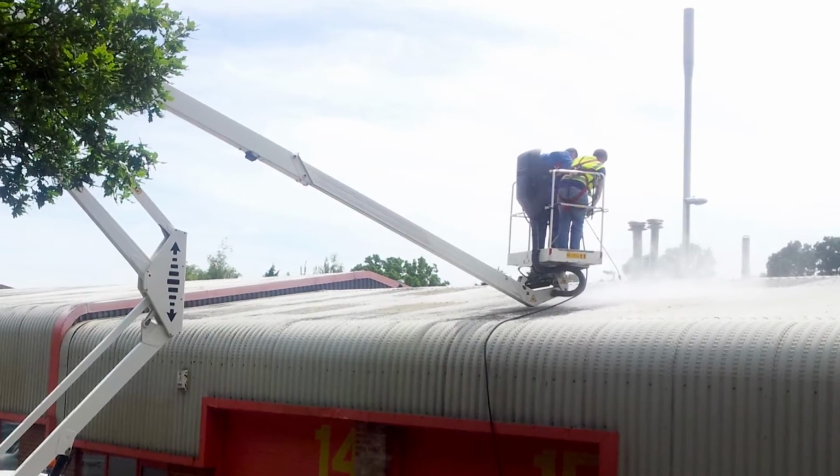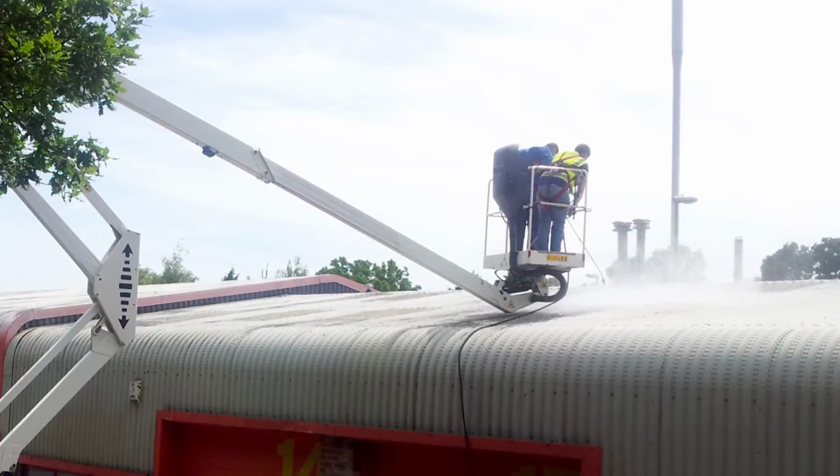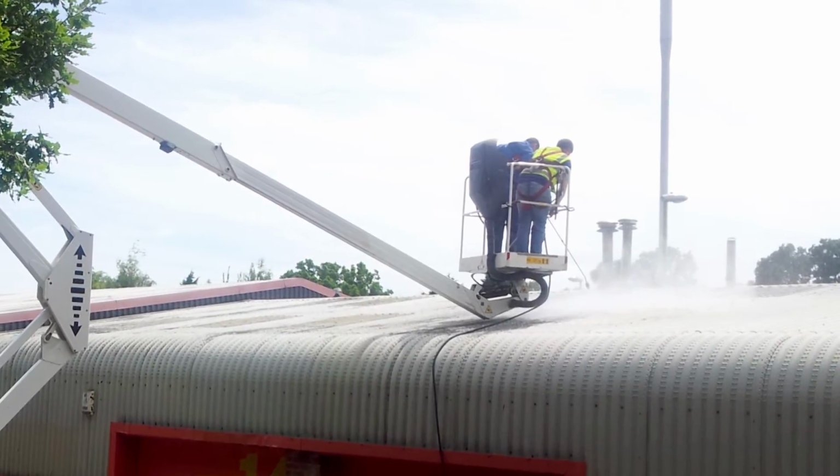Our commercial pressure washing services can clean chewing gum, car parks, pathways, and much more. If you need guaranteed success, give us a try.